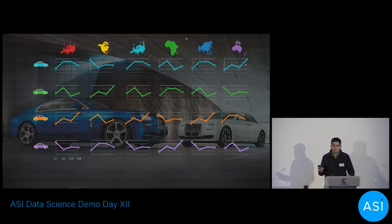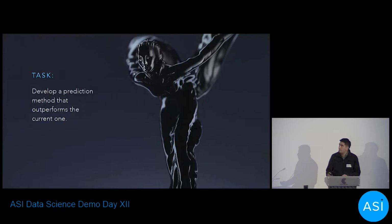But the thing is that Rolls-Royce can already do this. Each month, the company makes very careful evaluations of their status. They get feedback from customers, they get feedback from dealers, and they can make a very good estimate of where the company is heading. So really, the question we're trying to answer is, can data science do any better? And this is a very challenging problem.